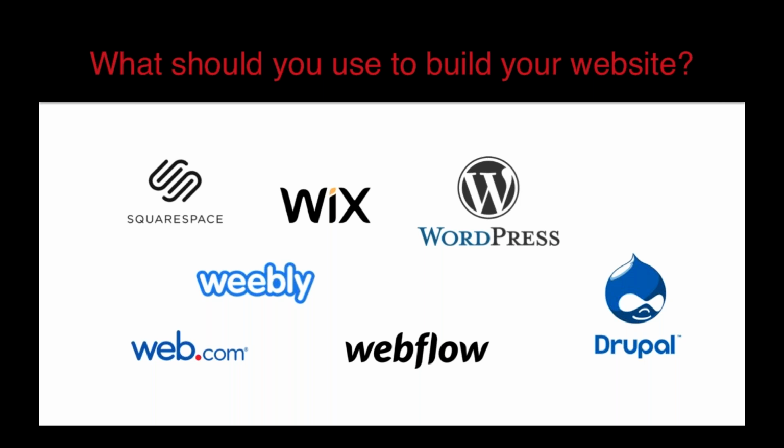Some considerations are, do you want a blog, an online store? Do you have complicated integrations with other systems? For example, does your website hook into a CRM like Salesforce to track leads? Some platforms like WordPress and Drupal have plugins to help make this integration seamless. But if you have custom fields in Salesforce, you may need to hire a programmer to help with the integration.